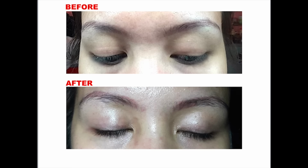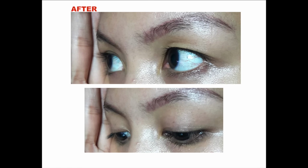As in, wait, pakita ko na muna sa inyo yung before and after photos ko. Like ito, lalagay nyo lang siya directly sa lashes nyo and sa lower eyes nyo. So super easy niya lang i-apply. And I don't experience any sting, yung medyo mahapdi pag nilalagay or makati, wala-wala talaga.